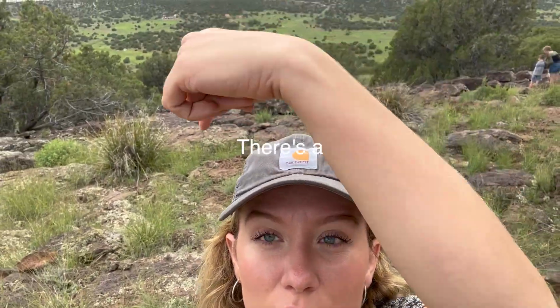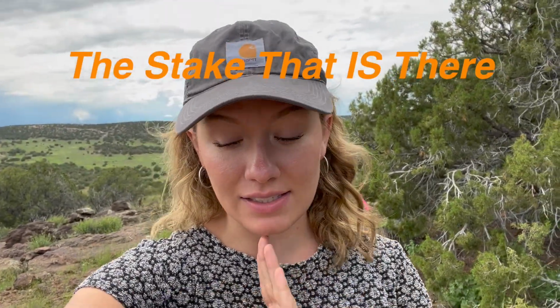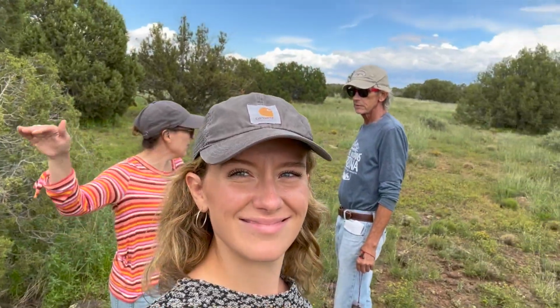Finished our amateur survey of the land here. Now we have to measure from the bottom below these cliffs down. There's a pond, and we'll find the stake that is there, and hopefully we pop out around here. But if we don't, we at least have a general idea of where we can put a house. The cattle.